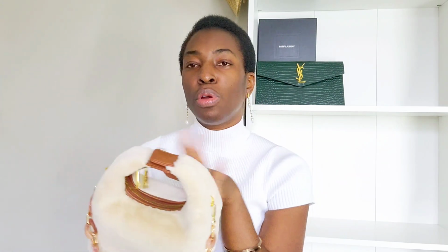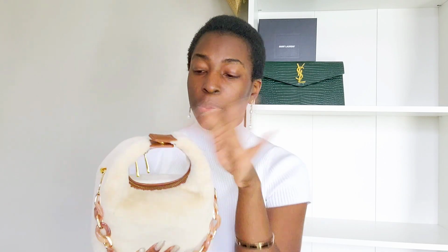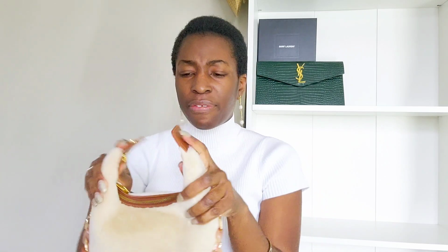Another seasonal piece from a fast fashion brand is this Sinbono Vienna top handle. This is a fall winter bag for me, more in the winter than in the fall, but I do love, again, the brown accents it has. This is from another bag, but I use it mostly on this. I just love it. It's easy to use, easy to access. It holds everything I need it to hold, and it has held up well for the past 1.5 years that I've had it. No complaints whatsoever.